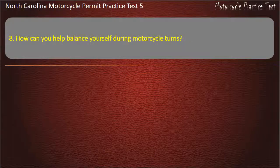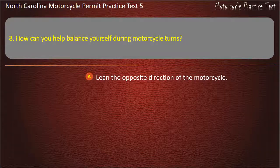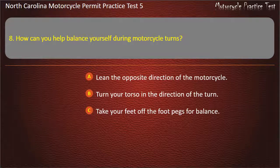Question 8. How can you help balance yourself during motorcycle turns? Lean the opposite direction of the motorcycle. Turn your torso in the direction of the turn. Take your feet off the foot pegs for balance. Keep your knees against the gas tank. Answer. Keep your knees against the gas tank.